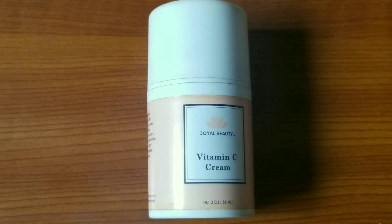And so this Joyal Beauty vitamin C cream is phthalate free. It doesn't have phthalate in it, because phthalate is a chemical. It's not even an organic ingredient. It is a chemical, and a harmful one at that.